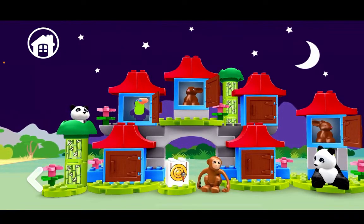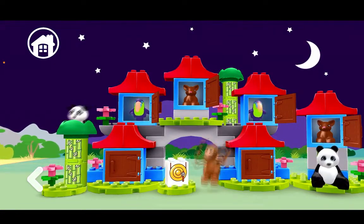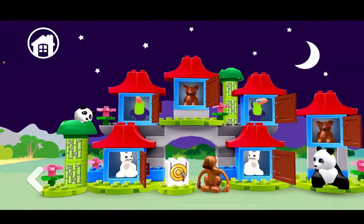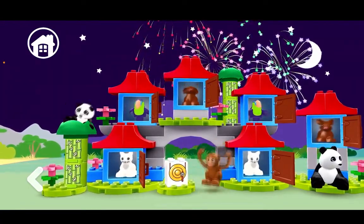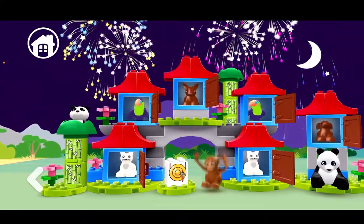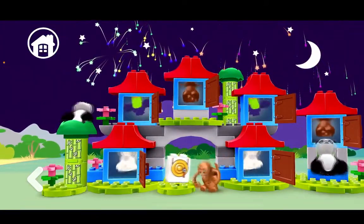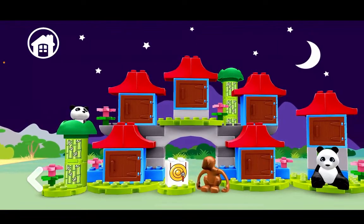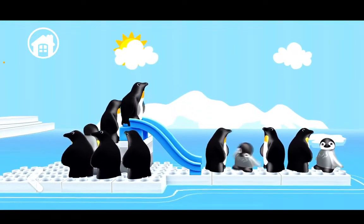It's a parrot. And we know that parrots are here. Hello. And we need to find a white cat. Hello. And this, hello! Monkey, please hit the gong. Wow! Let's see what's next.